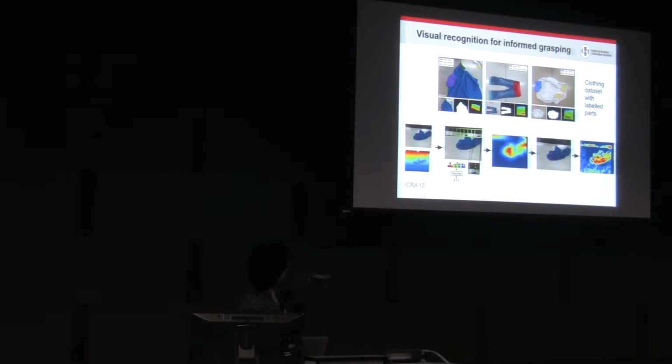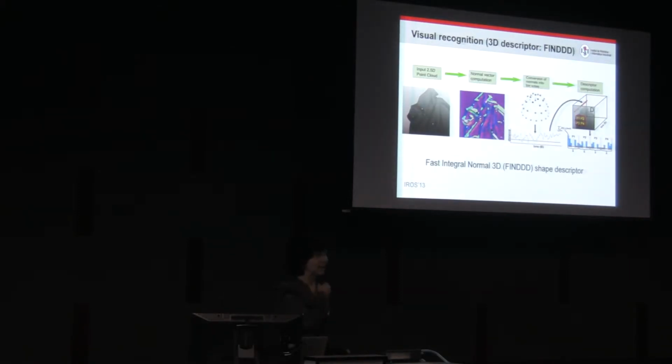Then we apply the bag-of-words algorithm in order to compute a map of likelihood of where the collar lies. And well, we define a bounding box around it, and then we like to be more precise and pick it by the label of the collar, not just anywhere. And for this, we have devised a 3D descriptor, which is based on the local arrangement of the normals of the surface. Because the label has some 3D shape.